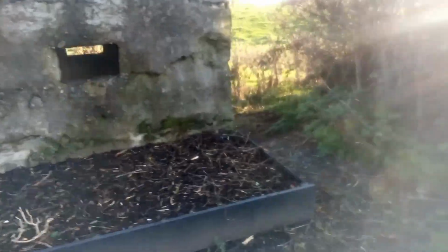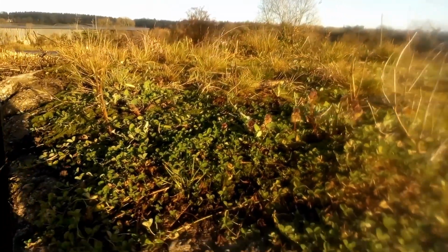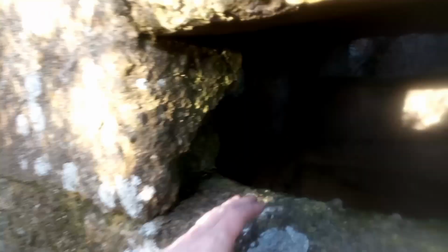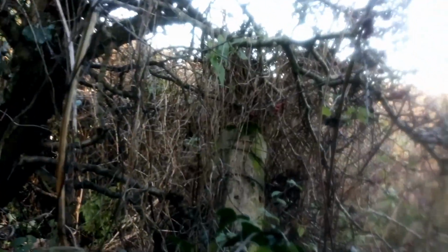Anyway, let's have a closer look inside. As you can see, it would have been quite camouflaged. The walls are quite thick, solid concrete. Seemingly there wouldn't have been a door, so I'm not sure if this was a later addition. But you can see how small the windows are, how narrow, and that would have allowed soldiers to shoot out, but it would have been very difficult to shoot back in.